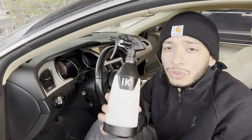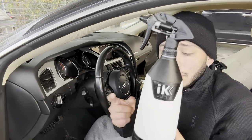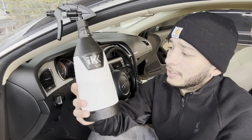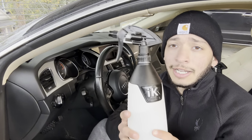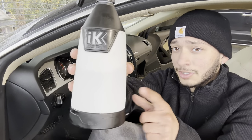I want to let you guys know that I used to use the PNS TruVu for the window cleaner. I just ran out of that, so I'm going to use this invisible glass. Just some spray in here. I just put in the IK foam spray so I can have all of them together in the bag.